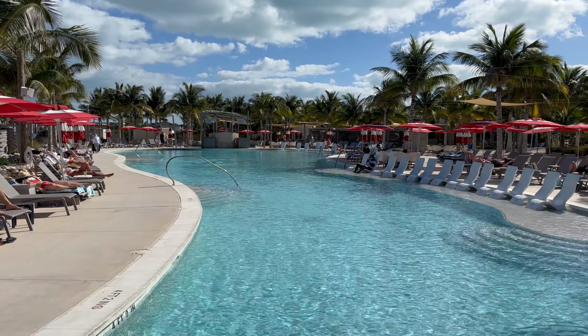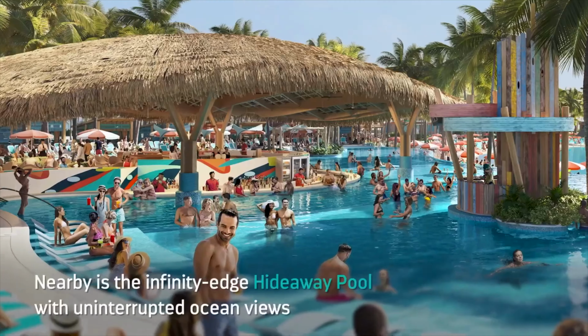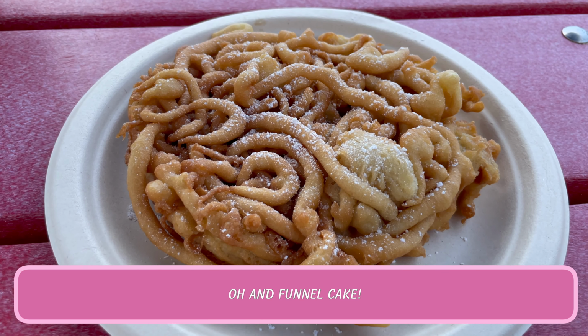So it's called Hideaway Beach. And you will have a private beach area with chairs and umbrellas, as well as a pool. They've brought in a couple of food options. They've got the snack shack, which is the same snack shack that you would have anywhere on the island, with the burgers. They do have mozzarella sticks. Yes, Erin loves their mozzarella sticks. I am a big fan. They don't have them on menus as often anymore, so I love when we're there.